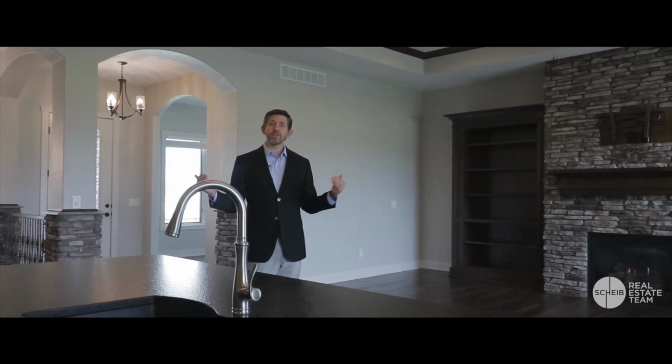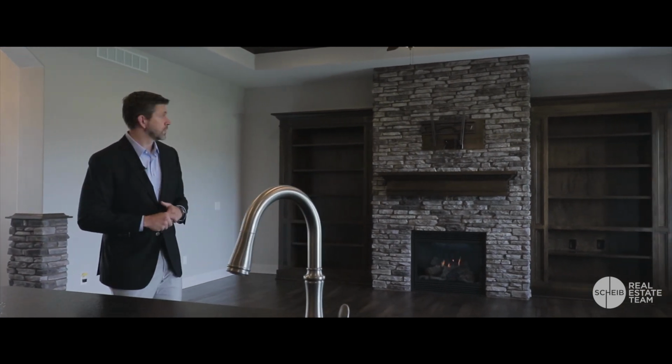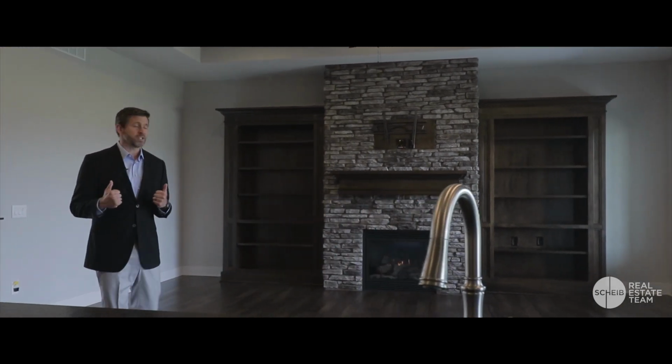Keep in mind, you got 10-foot ceilings in this house on the main level, and then you got an 11-foot bump up here in the living room. It just gives you that grand feel that you just can't beat.